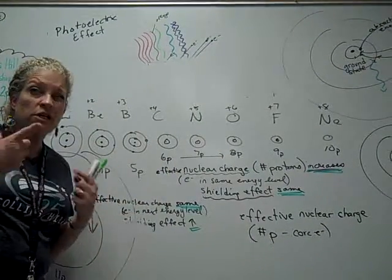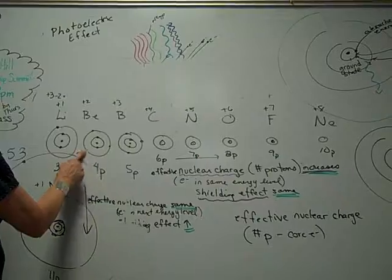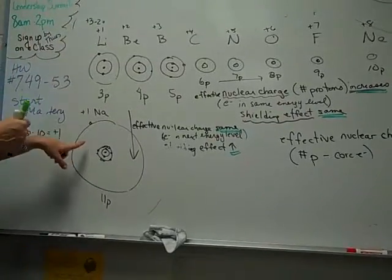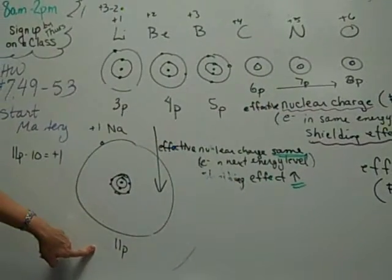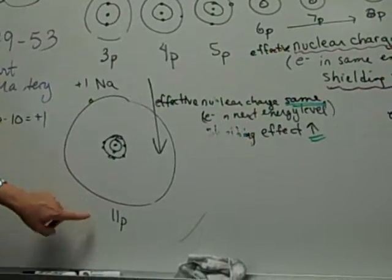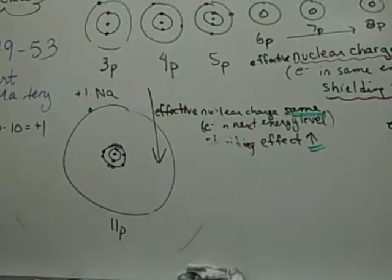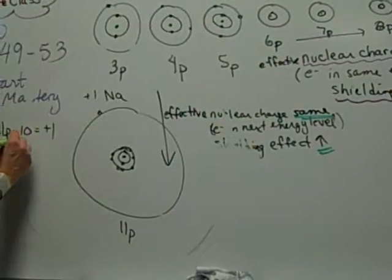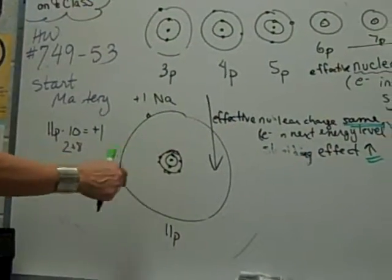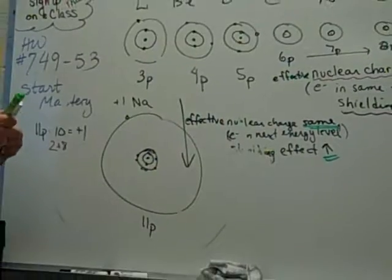Effective nuclear charge is really useful when you're going down, okay? So let's focus on sodium. Here's sodium, and it has more protons. The nuclear charge increases, but the effective nuclear charge doesn't. If you look, 11 protons in sodium are shielded by the 2 electrons in the first energy level and the 8 electrons in the second energy level, a total of 10 electrons. So it has an effective nuclear charge of +1.